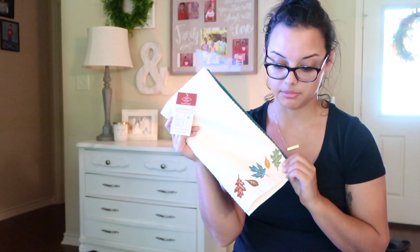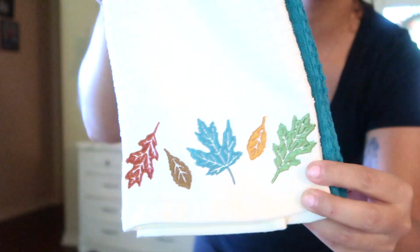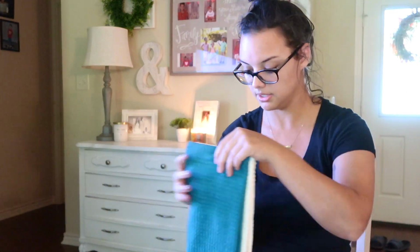The next thing I got from Marshall's was this set of towels, and I could not decide. They had so many cute towels, but what made me get these was they matched the ones from last year because they have blue, so there's just some leaves on the bottom. And then the back towel is the same color blue. It's just a different towel material. And these were like $6 for two towels, so I got those.